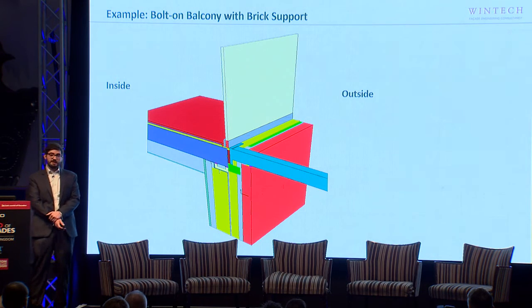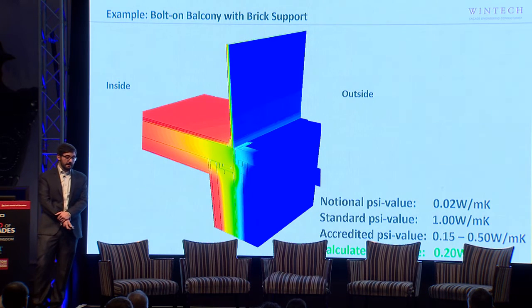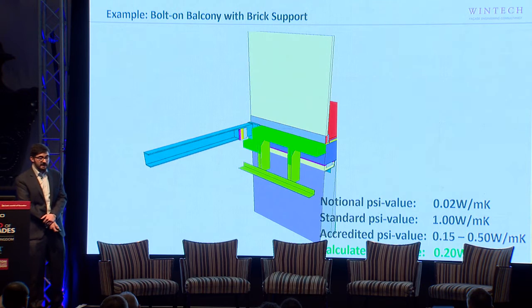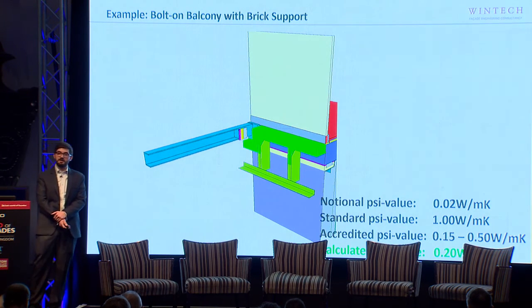The most complicated junctions on normal residential facades, bolt-on balconies, require a lot of analysis. Large 3D models need to be built, and they are computationally intense and take a long time to analyze due to their size. In this particular case, this particular detail achieves 0.2, which is worse than the concrete balcony, and that's because we also need to consider things like brick supports, which are, again, very heavy stainless steel brackets, which are there to support the brickwork, but form part of the junction and need to be assessed as well.